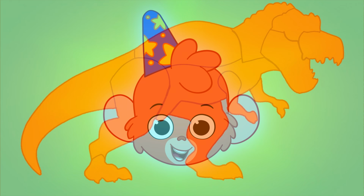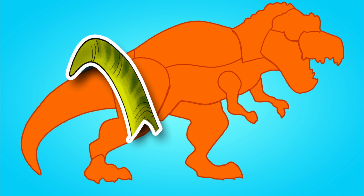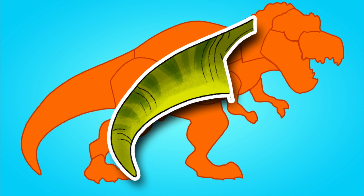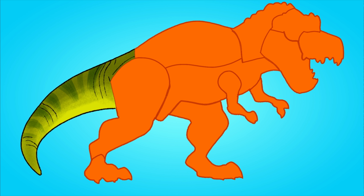Baboo! Hi everyone! Today we're looking for a big scary dinosaur! Can you guess what dinosaur this is? Let's look at the first piece. Oh, I think this is its tail. Yep, there you go. It's long and it's green.